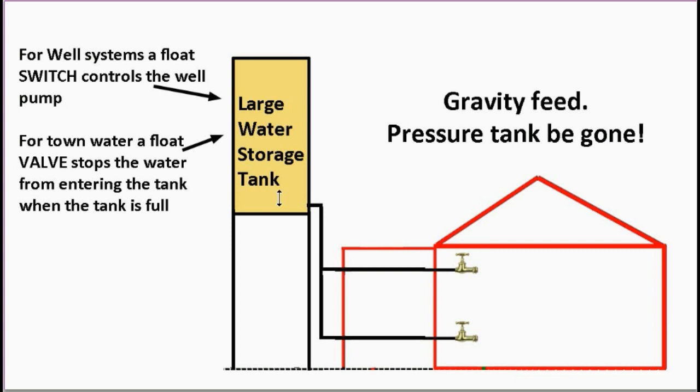But the main disadvantage of this kind of system is you won't get a lot of pressure. For example, in the best scenario, when you're going from the top of this water tank to the bottom faucet here, you might get 30 feet of pressure. 30 feet of pressure is only equal to about 13 psi. If your tank was almost empty and you were going to the top faucet, you might only have 10 feet of water, and that would be only 4.3 psi. So the main disadvantage of this kind of system is insufficient pressure.